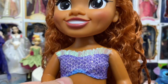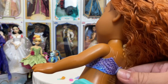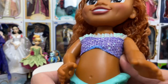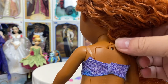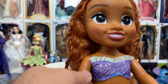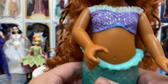She has a little fabric top here. I love how they did the top, actually, for the movie. I think it is a very well-done idea. Shells probably would have been a little hard, so I do love this kind of like a continuation of her tail with some scales. I think it's pretty neat there. Battery pack, of course. Her on-off button is right there. And then coming down, she does have semi-posable arms, like at the shoulder only. Coming down, of course, you do have her tail, and I need to check real quick.